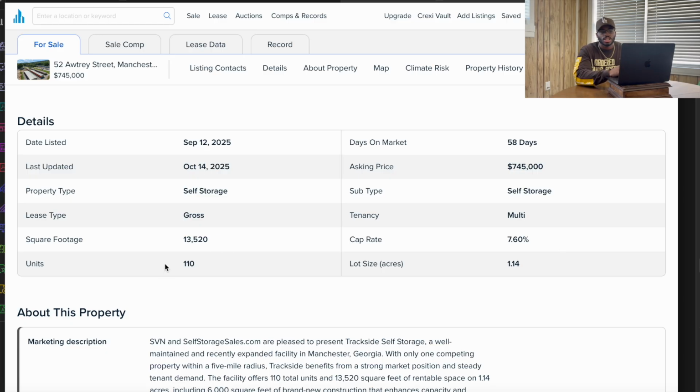It also has 110 units. I do like this. Everybody's going to buy differently, but me personally, I'm looking for something that's at least 100 units or more. So this is a great setup already for me.